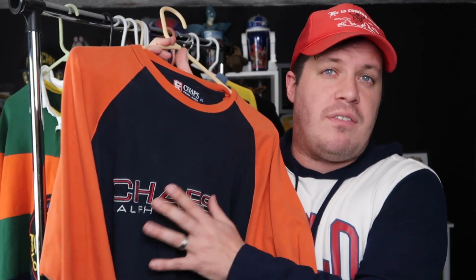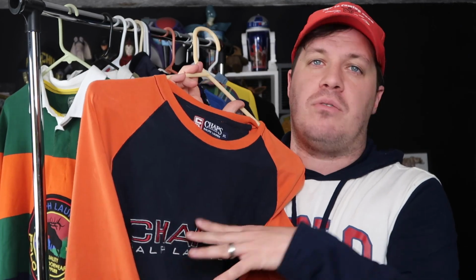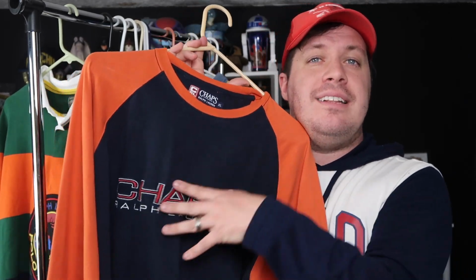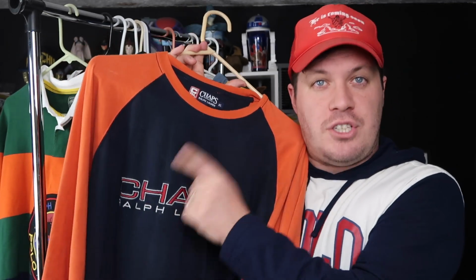Because this line lasted from 1978 to the late 90s, anything you find that says Chaps Ralph Lauren is vintage. That's sort of a rule. They haven't gone back and remade this, even though the Chaps brand, now separate from Ralph Lauren's branding, is still under the parent company of Ralph Lauren. They don't share the same branding anymore. So if you see this brand with Chaps and Ralph Lauren, it's vintage. That's an easy lock rule.